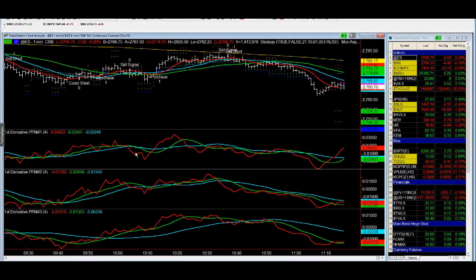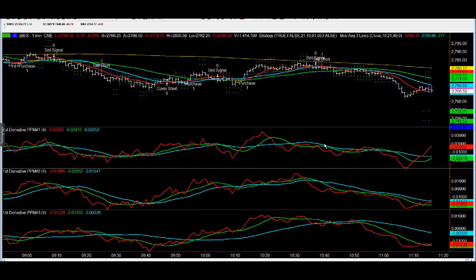You can see here this PPM1 has just shot up on the 1 minute graph. Let me go full screen here so we can see a little better. But PPM 2 and 3 are still in a negative mode. We shot up almost to the 21 period moving average. This is a 1 minute graph.